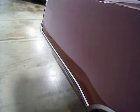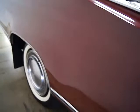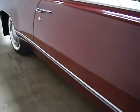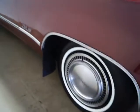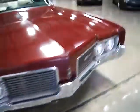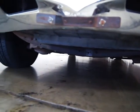So as you can see, very, very clean on the body panels. The rims are in great shape. It's a great car. I've been very impressed by how this drives down the road. I mean, I guess it shouldn't be a surprise. They're just the ultimate cruiser. That's what they were designed for, just rolling down the highway. And show you a little bit of the undercarriage here. So, very, very clean.